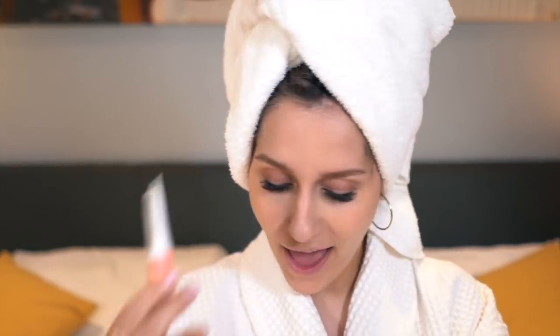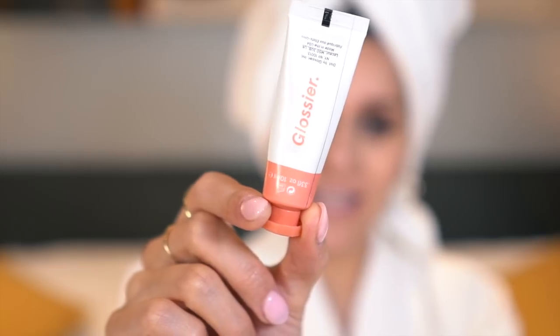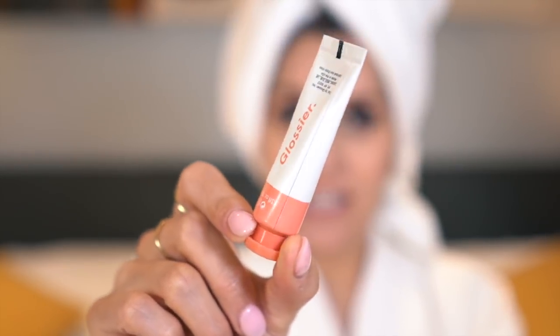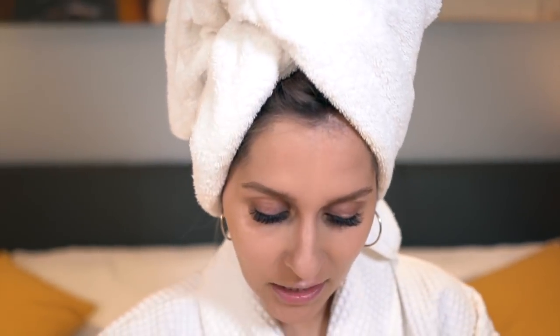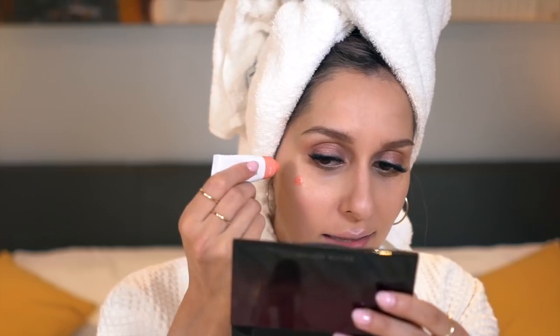Ooh. Okay, next, I am in love with this, and it is the Glossier Cloud Paint. I got this in the shade Beam, which is a nice orange coral kind of shade, which is beautiful. It comes out looking so strong on the cheek, but it blends in like nothing.